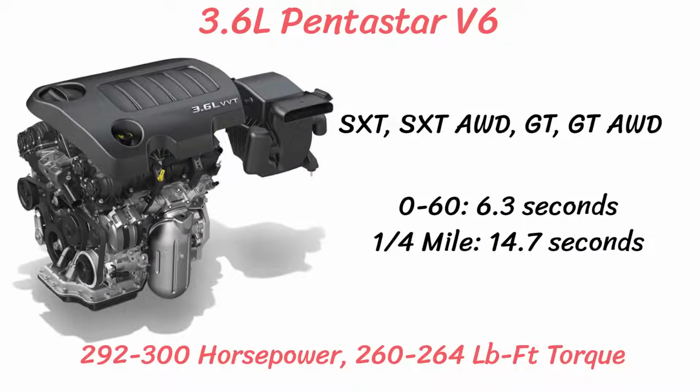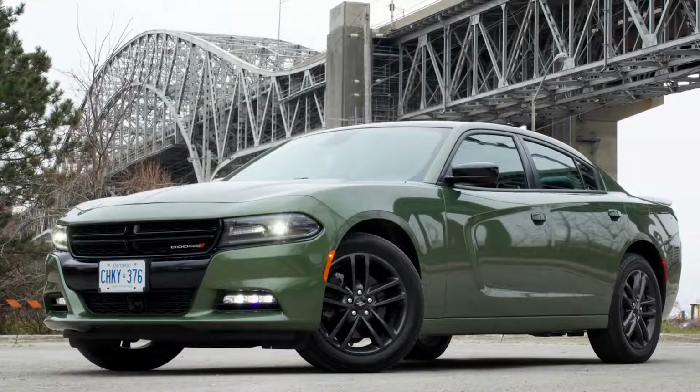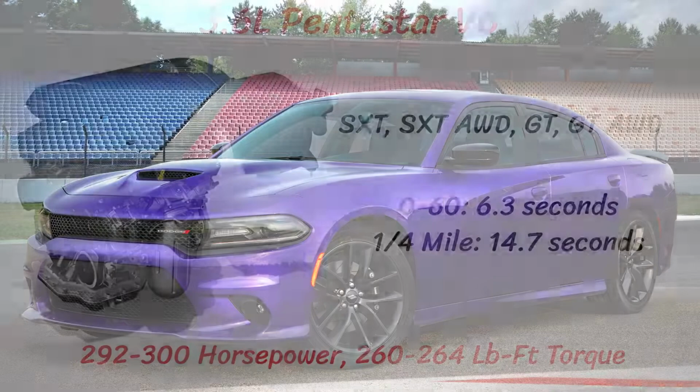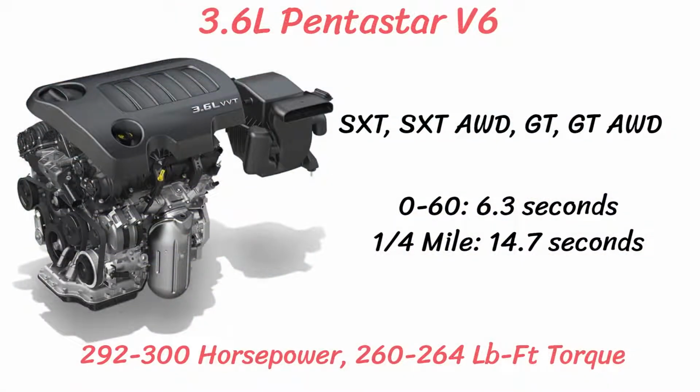The SXT all-wheel drive, GT, and GT all-wheel drive models do have the cold air induction system, sport-tuned exhaust, and an engine tune, and that results in a small increase up to 300 horsepower and 264 pound-feet of torque. So with this engine, 0 to 60 happens in 6.3 seconds, and the quarter mile in 14.7 seconds.